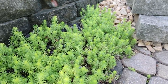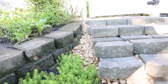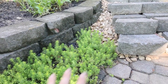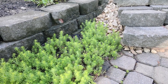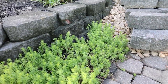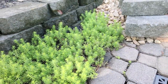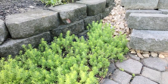But this is a very difficult area. We get water that comes in, and it's like a waterfall right through here, and this just gets tons of water, which is why we just put in this basin here and a whole bunch of pipes. And look how well it holds up to the water, and that's exactly why we're going to spread it to another area where we get water.